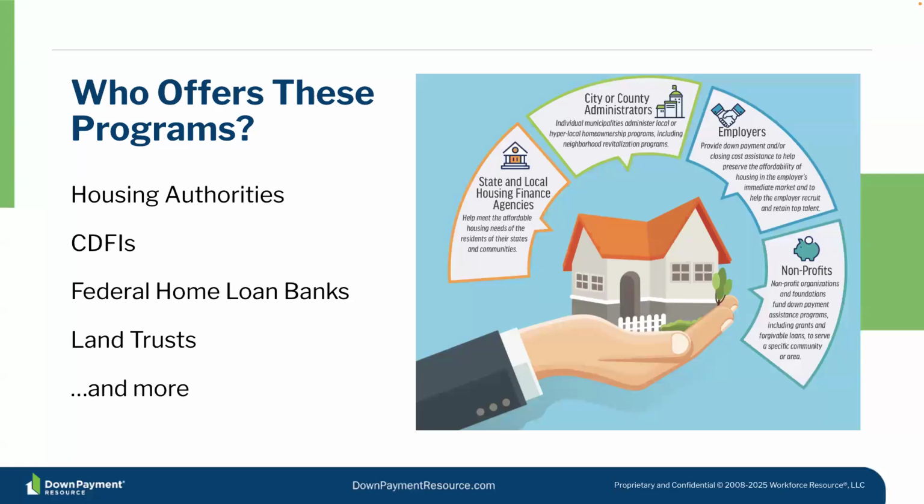Now, who funds and administers these wonderful programs? As I just mentioned, every state has at least one housing finance agency. There are city and county governments, which often have community or economic development departments or housing authorities. We have a number of nonprofits, such as NeighborWorks or Neighborhood Housing Services and others, that operate in markets across the country and have varying programs. Many employers, such as municipal governments, hospitals, universities, may also offer their employees down payment assistance.